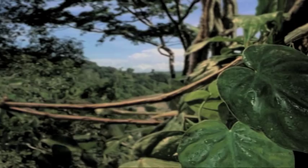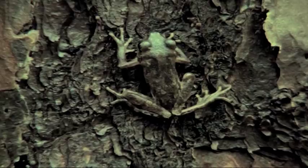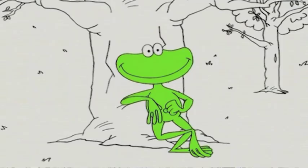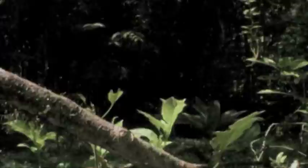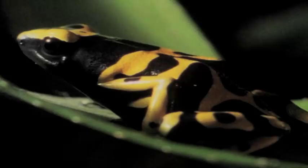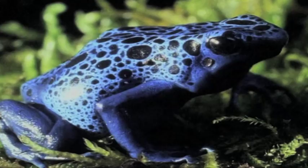And frogs have succeeded in developing some ingenious ways to prevent getting eaten up. Unique colours and patterns enable them to camouflage themselves. These poison arrow frogs are a bit more showy, flaunting their vibrant colours and incredible markings. But these colours show that their skin is extremely poisonous.